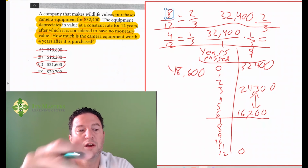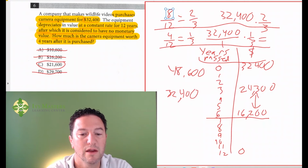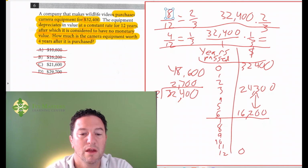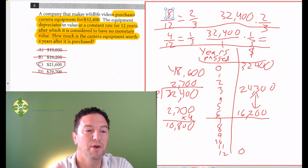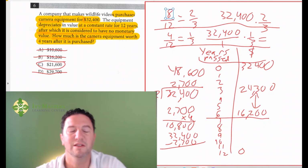One more way you could do it, which is if it's $32,400 and you divide it by 12, 12 goes in there 2,700 times, and what do you do with that? Well, that's the depreciation for 1 year. We divided the value by 12. If you multiply that 2,700 by 4, then you get 10,800. Now notice that's an answer choice. That's a decoy answer choice. We would have to do our 32,400 and subtract 10,800 to get our final answer, once again, which is 21,600.